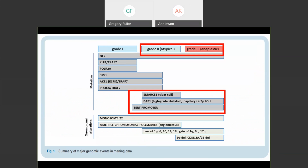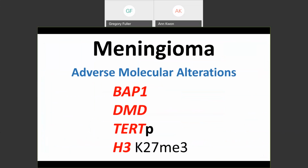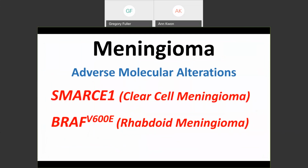And here we can see, look at the very top up here. You can see grade 2 and grade 3, and here's SMARCE1 for clear cell, BAP1 for rhabdoid and papillary. Here's the TERT promoter mutation. See, they're primarily grade 2, grade 3. So here we go: adverse molecular alterations, BAP1, dystrophin, TERT promoter, H3K27 trimethylation mark, and then specifically associated with histologic types, SMARCE1 with clear cell, which we know is a grade 2; clear cell and chordoid are the two grade 2s; and then BRAF V600E and rhabdoid. What?